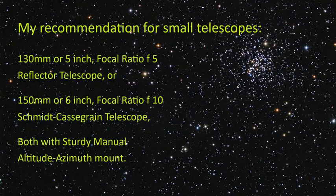Some of these telescopes come with computerized altitude azimuth mounts, but I recommend that you try to obtain them with manual altitude azimuth mounts. It does not require polar alignment and will reduce the investment cost significantly. These telescopes are still in the category for easy transport and assembly. If you go bigger, it will be more expensive, bulkier, and more difficult to assemble, and if you go smaller, you will not gain much on the 10x50 binocular.